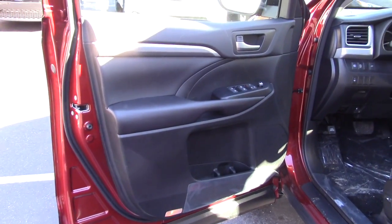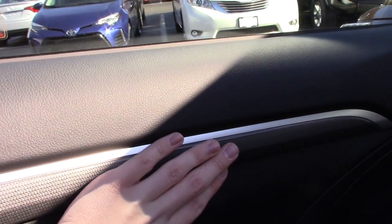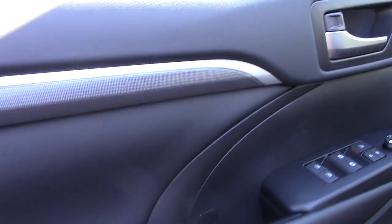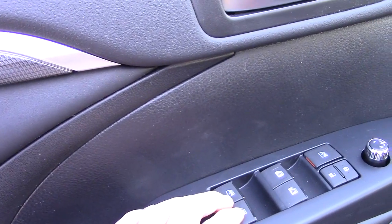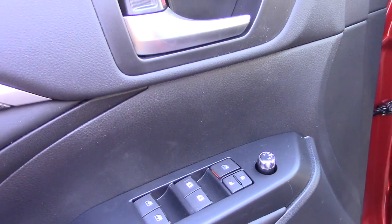Now this SE has the black leather interior. And let's go ahead and check out the door panel first. So you have some nice mimic carbon fiber right here and some nice silver accents as well. Lots of storage on the door. You can have a bottle holder. 6 speakers in this car. You have a nice leather armrest there. Your front and rear window controls, door lock, as well as your mirror controls as well.